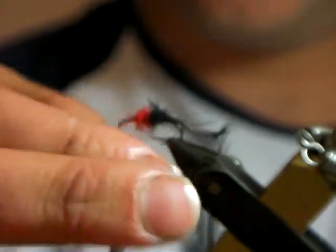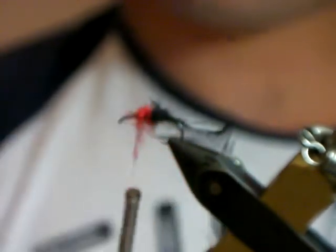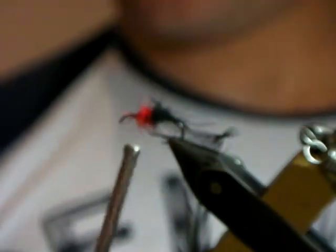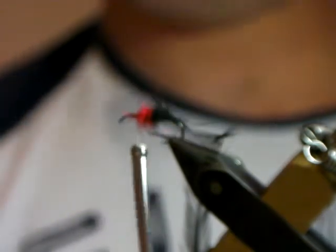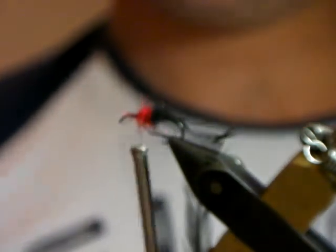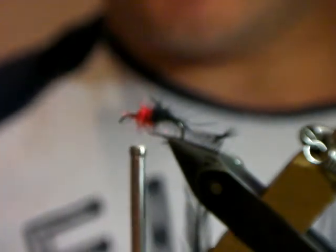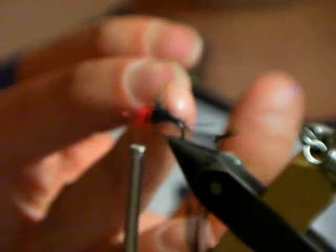So I'm just putting a little bit. All I want to do is build it up. So it's very sparse, but I want to build up a nice portion. So like that. Do you all see that? Yeah. Okay. Now I'm going to take peacock dubbing. You could use peacock herl, or you could just use the standard black. I like that contrasting. It's got the standard black, the bright red, and a bit of peacock.